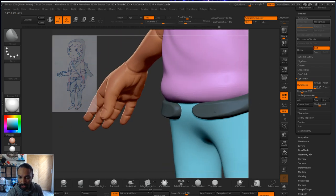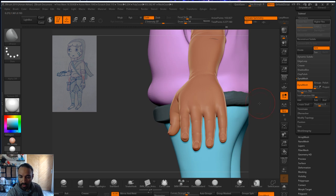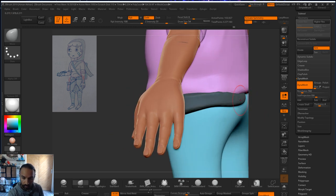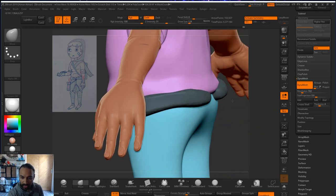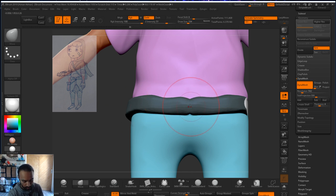Switching to my H polish tool. H polish brush. I'm just going to flatten the top of this belt a bit. We want to make sure it's coming all the way through to the back. And in the back, it does attach actually. So I'll attach it in the back side here. Dynamesh again. H polish again. Move brush again.